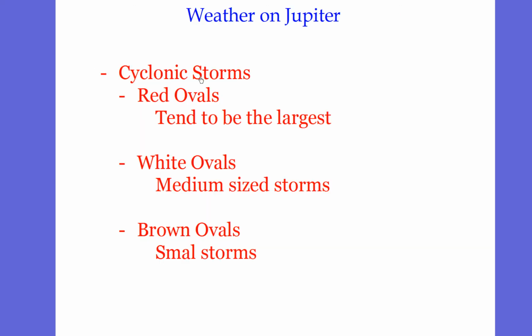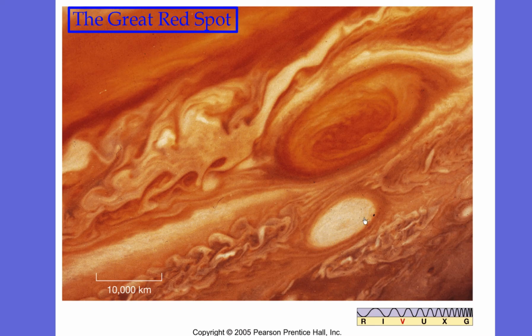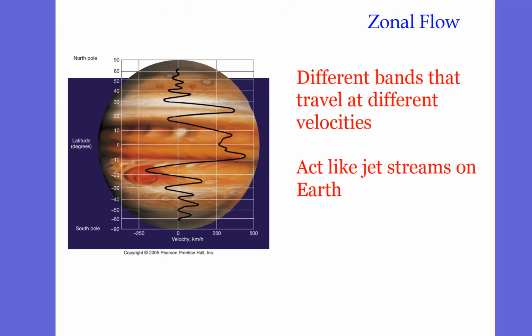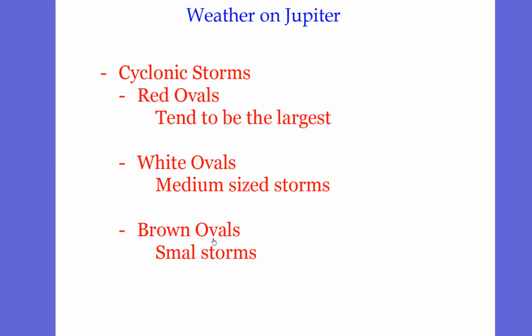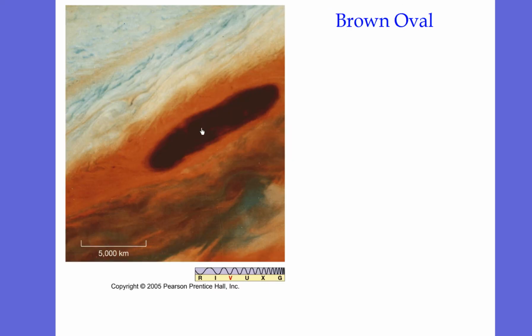So we have these cyclonic storms on Jupiter, as I mentioned earlier. The biggest ones are the red ovals, like the Great Red Spot. The white ovals, which we saw just next to it, this one. These tend to be the medium-sized ones, and these little brown ovals here tend to be the smaller storms. So brown ovals are the small storms. I have another picture of a brown oval somewhere. There's one.